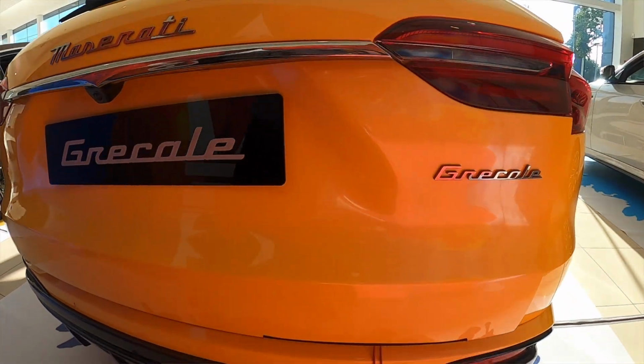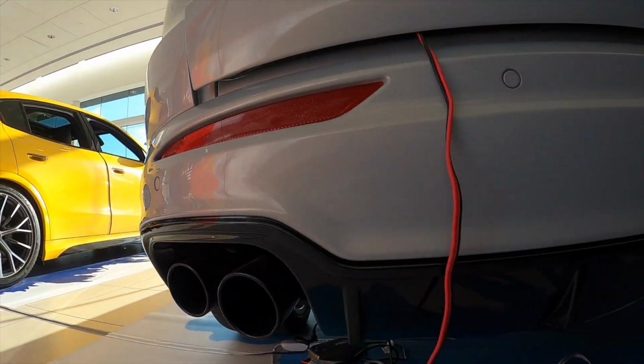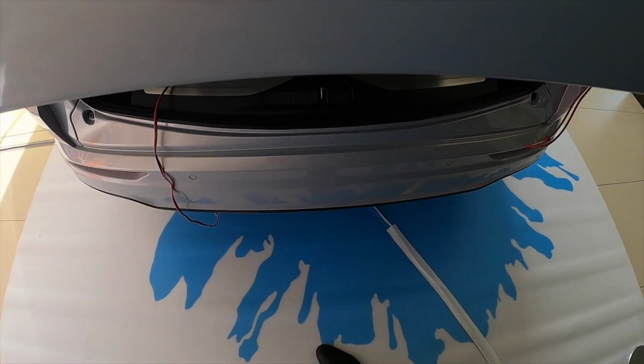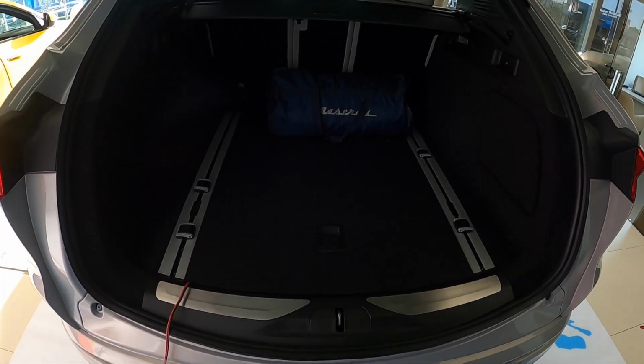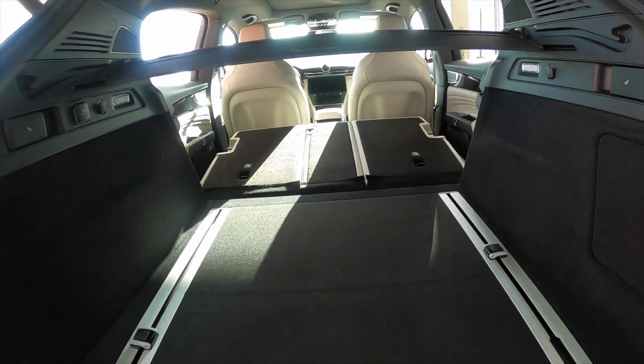On the rear, you're going to get the carbon fiber. You'll get the blacked out exhaust tips, which you'll also get on the Modena. On the GT, you'll get the chrome. Going inside, for cargo will be the most in the Trofeo at 21 cubic feet. You have a 12-volt charger. The rear bench split folds at a 40-20-40 split. That's going to max the cargo.